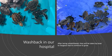So these are pictures of the washbacks that were in our hospital last year. You can see that they're a little bit bigger than the hatchlings. You can see their development is a little bit different than the hatchlings. So after the washbacks have been rehabilitated, they are taken by boat back out to the Sargasso Sea, where all that seaweed is, so that they can continue to grow and thrive.